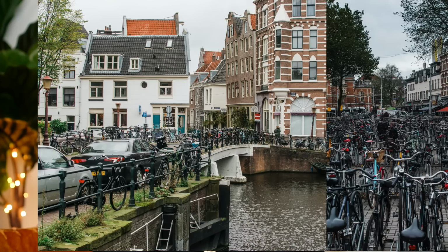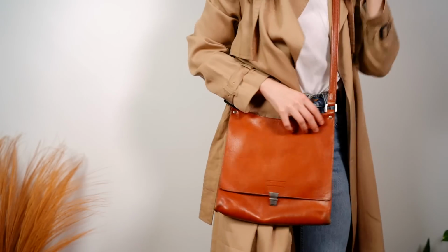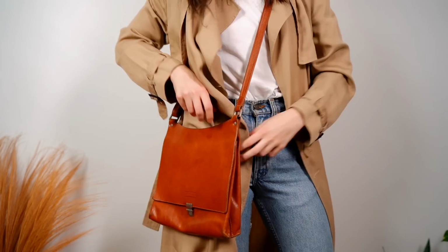This next secondhand item I actually found in Amsterdam, and to me it's really special because it just brings back a lot of memories, and it's also just really cool because every piece that you find secondhand can really have a story attached to it. When we were hanging around the thrift stores in Amsterdam, I found this leather sort of messenger bag. So I am not really that much of a purse girl.